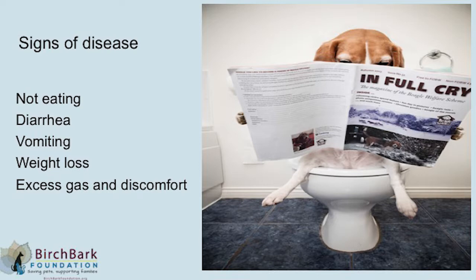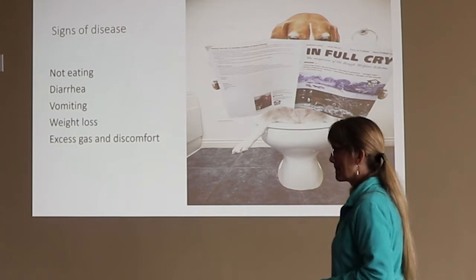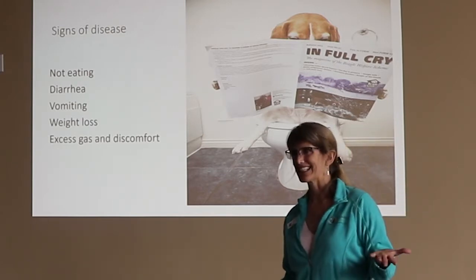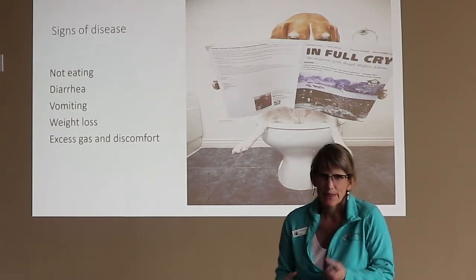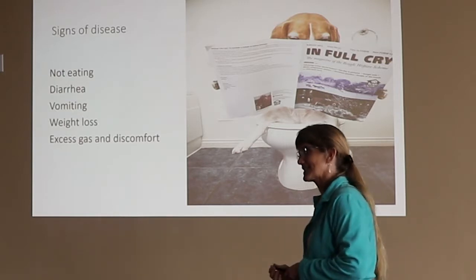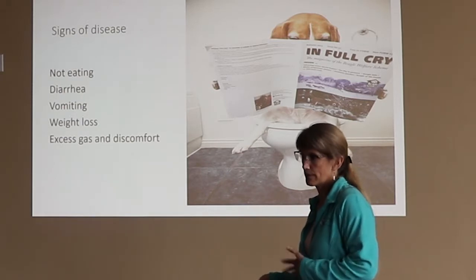So signs of disease in the intestines: not eating, diarrhea, vomiting, weight loss, and excess gas and discomfort. I just recently diagnosed a dog with inflammatory bowel disease. The regular vet called me probably 9 months ago and said, "Oh, Marianne, I don't know really what's going on, but every once in a while this dog will just kind of cramp and feel kind of yucky, and the owner is really tuned into this dog." And I said, "Well, Jeff, if anything, it's going to be inflammatory bowel disease or bacterial overgrowth."